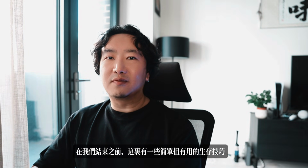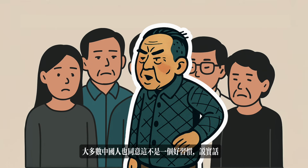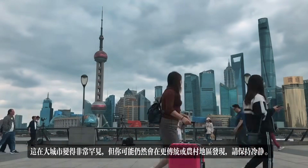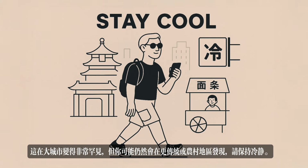Before we wrap up, here are some simple but useful survival tips for traveling in China. Don't be shocked if you see someone spit in public with the sound. Most Chinese people also agree it's not a good habit. And to be honest, it's become much rarer to see in big cities. But you might still spot it in more traditional or rural areas. Just stay cool and carry on.